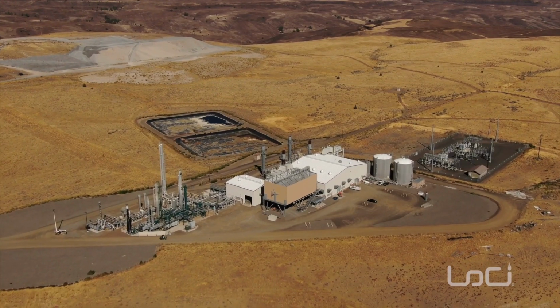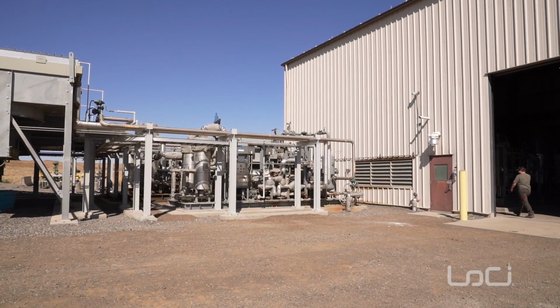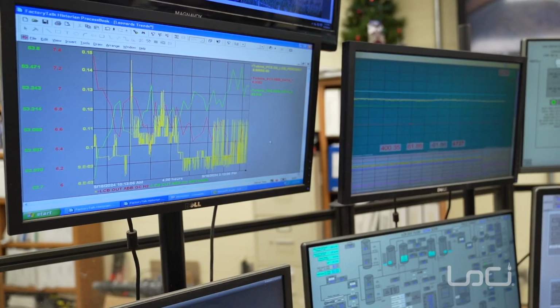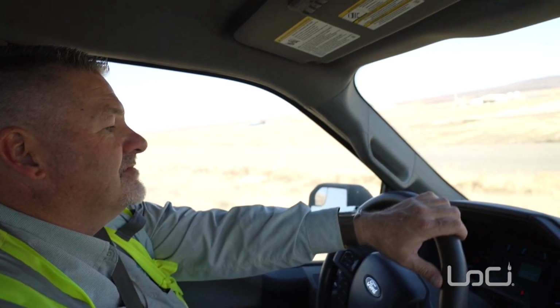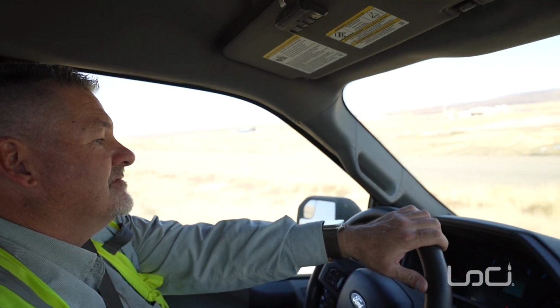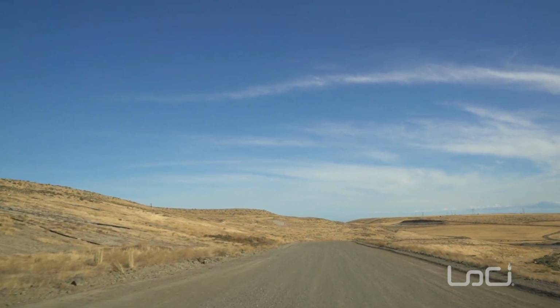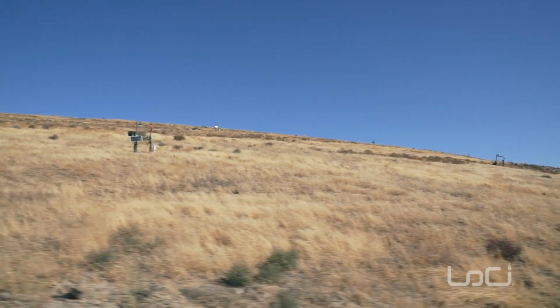Our methane quality would vary up to 4%. Now using the LoCI system, we see less than 0.5% of variation. We are seeing record levels of production at our plant. Now the operators don't have to be as hyper-focused on the quality of the gas coming out of the field. They can put their energies and efforts more towards what's going on in the plant.